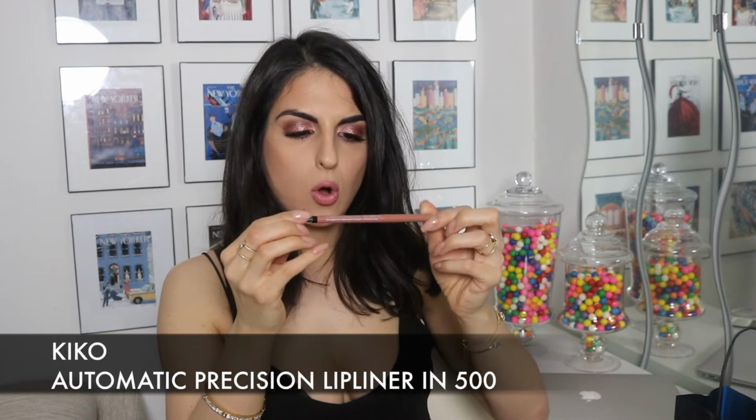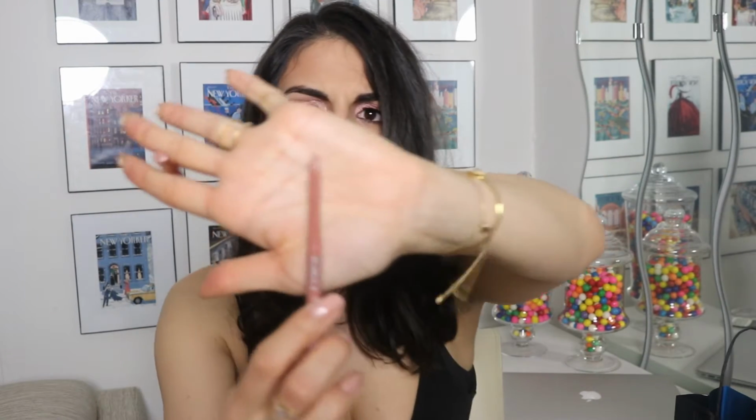So these liners are called Automatic Precision Lip Liner. On one end, they have a retractable pen, which I really appreciate because nowadays it's really hard to find a good quality lip liner. I personally love MAC, but it freaks me out that they don't have a retractable liner because I can never find the sharpener, and I'm always running around the house trying to find one. I can never use one of their lip liners because they always break on me and they're never sharp enough. So I really appreciate the fact that these are retractable.